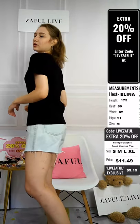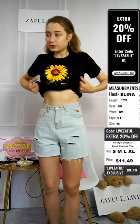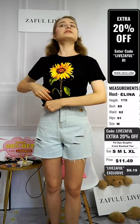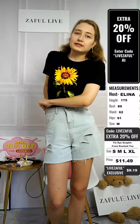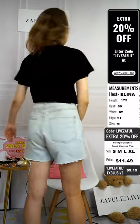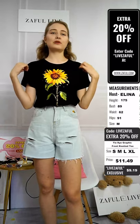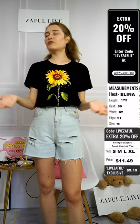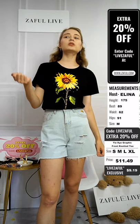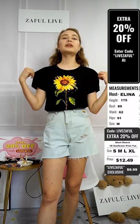It looks nice with a round collar, short sleeves, cotton material. I can tuck it into my shirt. Let's try to tuck it in. We have different colors: black, green, and white. I think if tucked in, it looks definitely better. Plain black color without any mixed combination, just normal, ordinary, comfy. We have different sizes: small, large, extra large, and double extra large. I'm wearing medium.